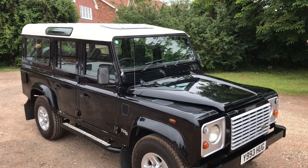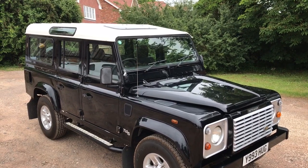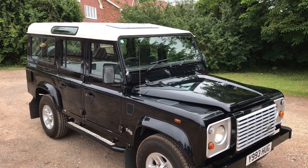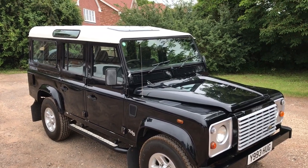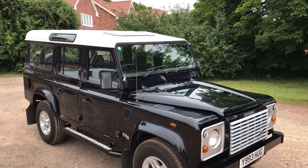Okay, let's take a look around this wire edge. So that must be a 2001 Land Rover Defender 110 TD5 County Station Wagon in six-seater spec. The rear seats have been removed, the sideways facing seats have been taken out, probably for insurance reasons. Finished in black with a white roof, which is an unusual combination.